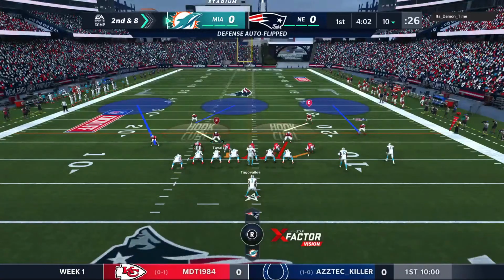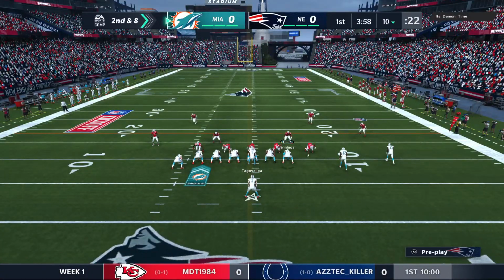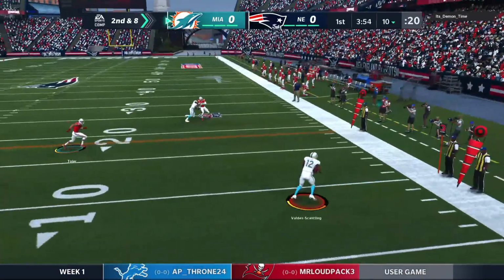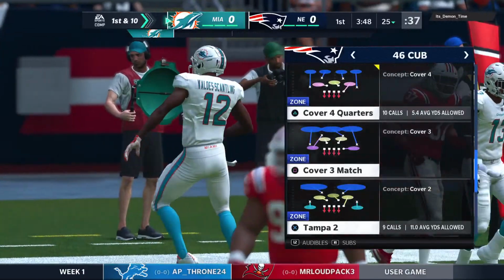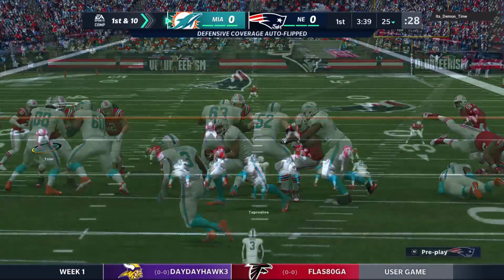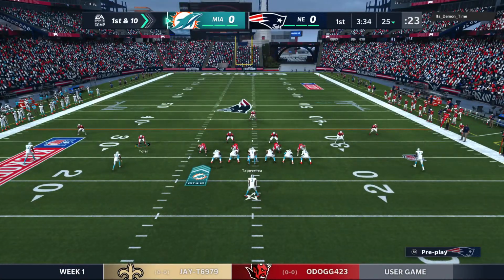The last run got a couple. Here's 2nd and 8. Quick throw caught out wide by Valdez-Scantling. And brought down, but not before they're able to get it up to the 25. 15 yards on the play, first down. Clock rolling as we hit the midway point of this first quarter.